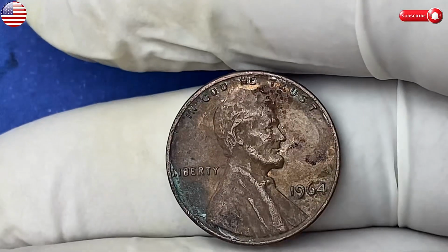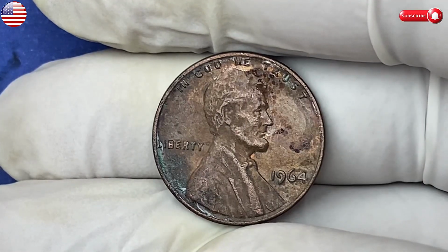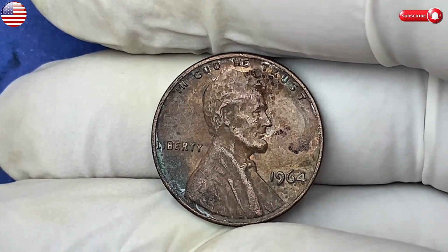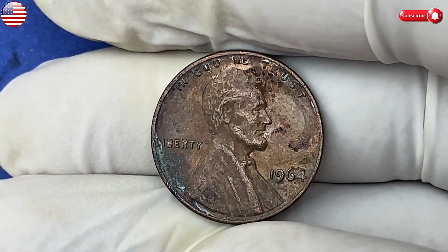The Lincoln cent is one of America's most iconic coins. First minted in 1909 to honor President Abraham Lincoln's 100th birthday, it has been in continuous production for over a century.